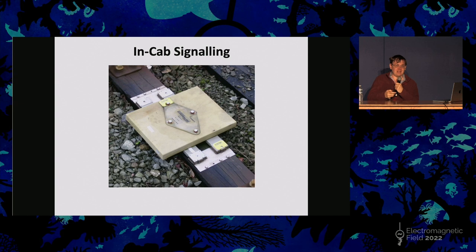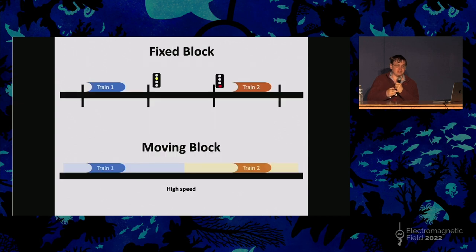The benefit of this is you can move from fixed block signalling to moving block signalling. So earlier, you'd have these block sections that were between different signals or between different signal boxes, and they were static in size. You couldn't change them at all. Whereas with moving block, you can adjust the distance between trains based on how fast they're going. If your train's going at 120 miles an hour, it needs a longer stopping distance, so it needs to be further back from the previous train.